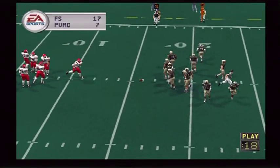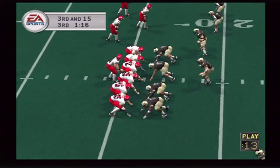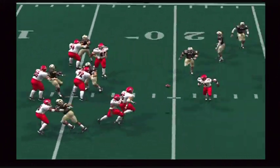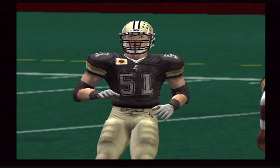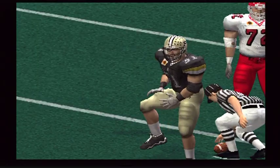Third and 15 coming up, ball on their own 16. They come out in a nickel. Number 15, back to throw. Lets it go, and it falls incomplete. Looks like they had a guy wide open there, fellas. How did they get that guy so wide open? Boy, they were lucky he didn't get it to him.